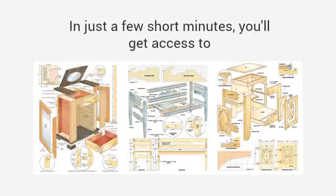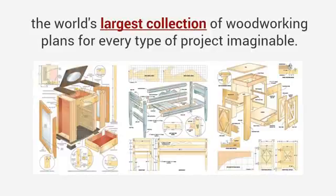In just a few short minutes, you'll get access to the world's largest collection of woodworking plans for every type of project imaginable. Just a bit of fair warning.